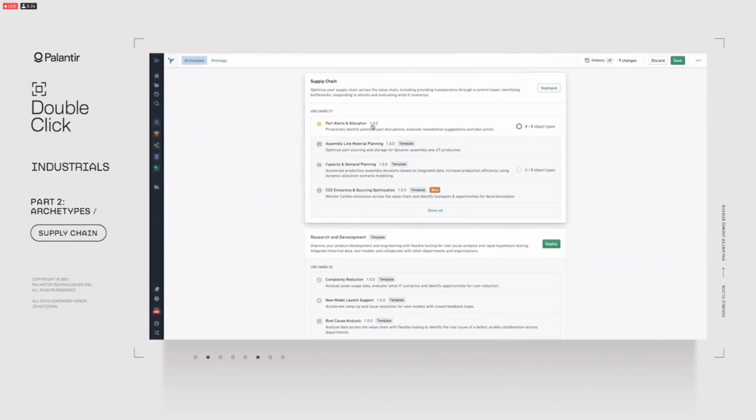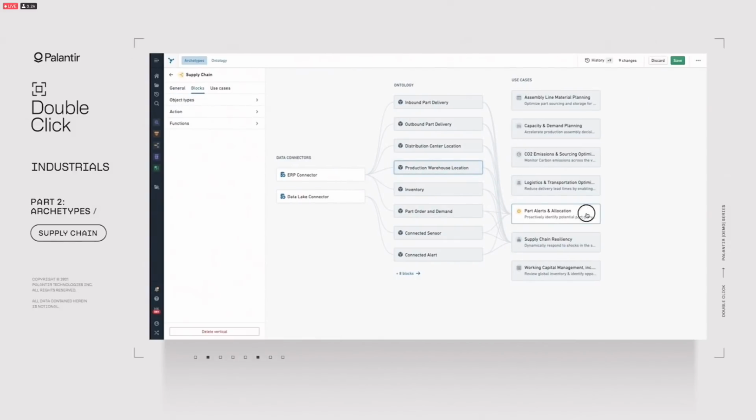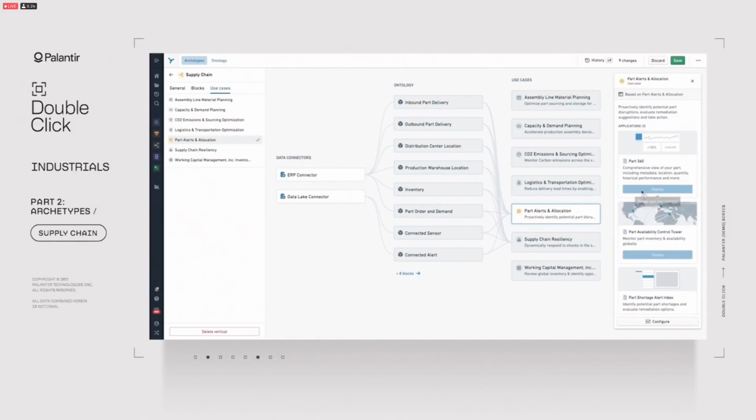On top of responding to these incoming disruptions, I also want to understand how to be better prepared for future disruptions and challenges, rebalancing risk concentrations, preparing for the next product launch, and accelerating sustainability initiatives. Let's take a look at the supply chain archetype. Just like with the quality archetype, this will set up the integrations and connections between data sources and deploy operational applications that will help me run my supply chain decision-making.